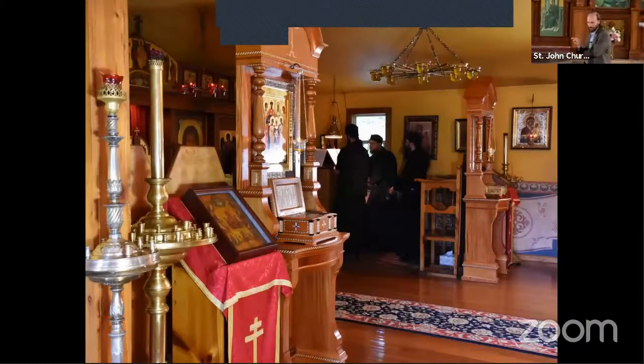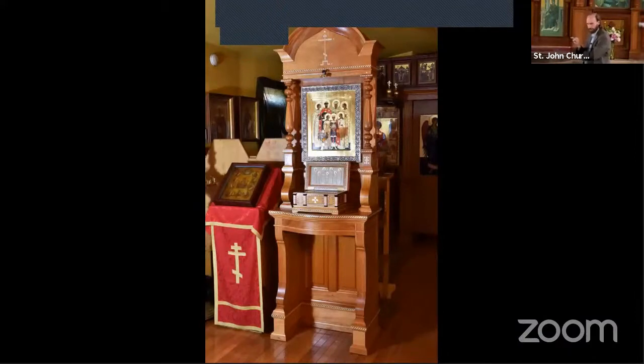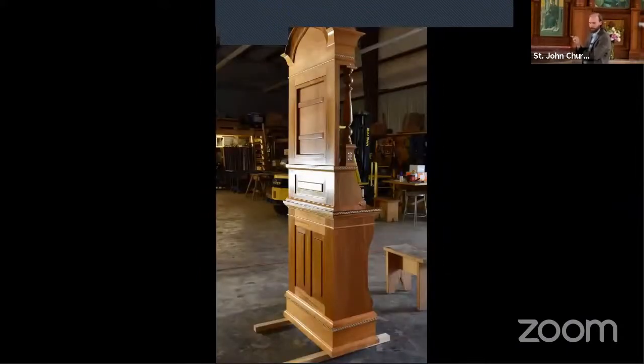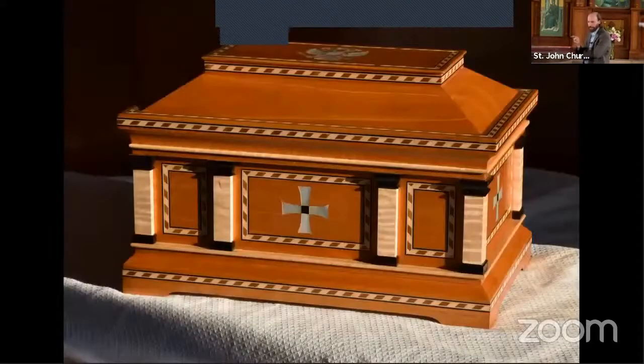And this is at the Rokor Monastery in West Virginia. They asked me to design some very splendid icon kiosks and reliquaries, in particular to hold relics of the Romanov martyrs that they had been given by the Moscow Patriarchate. So I made this inlaid reliquary for them in the form of a Roman sarcophagus.